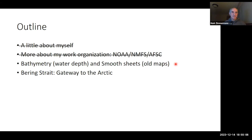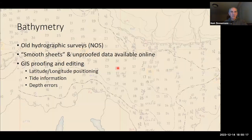Okay, so I'll plunge into bathymetry, which is the study of water depth, and talk about these old maps that Megan and I used called smooth sheets. The National Ocean Service and precursor agencies have been conducting hydrographic surveys in Alaska for more than a century. These surveys result in maps called smooth sheets, which were paper, and they were digitized some decades ago and are now available online. So Megan and I have been accessing these data sets and proofing and editing them. And in the process, we've learned a lot about latitude and longitude positioning, a lot about the tide, and a lot about the depth errors that we encounter and how to fix them.